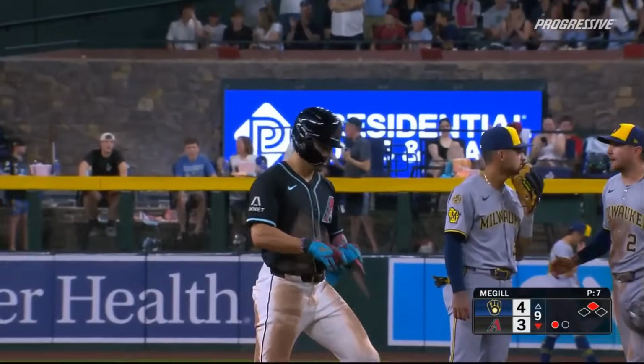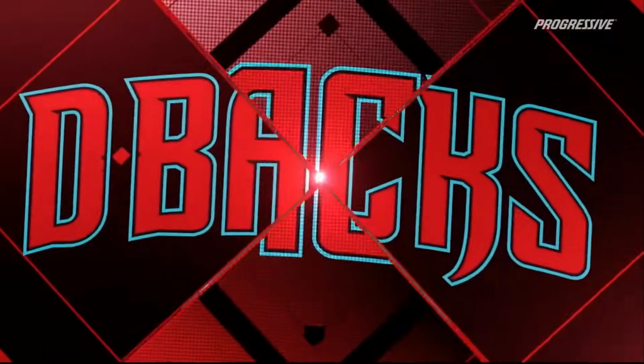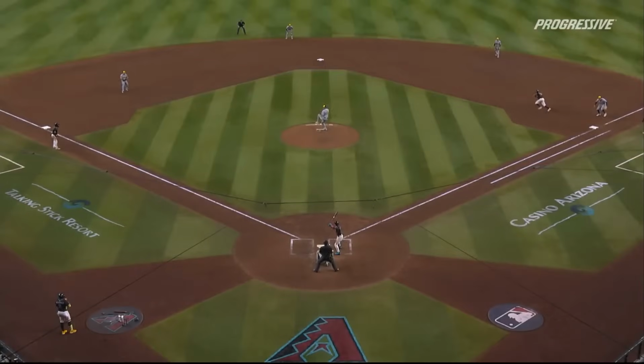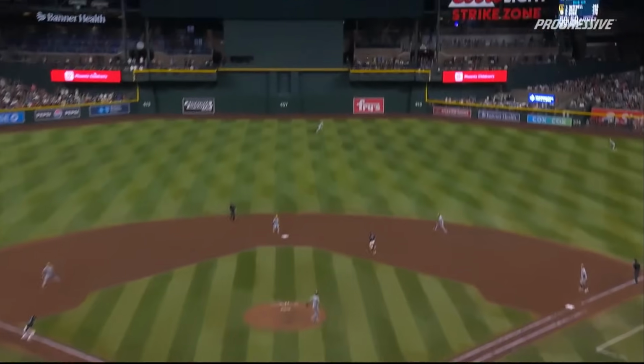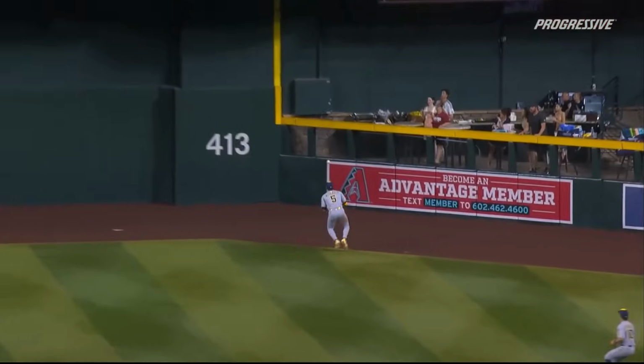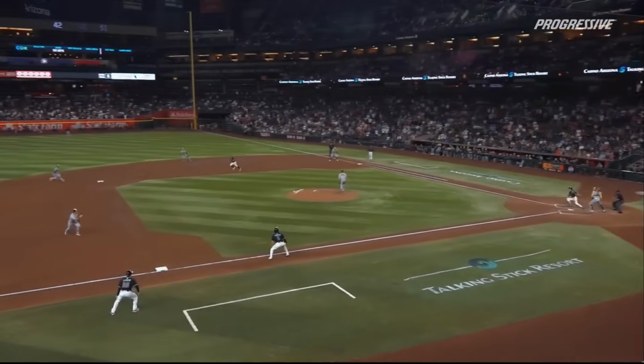Another ball hit in a similar location for Alek Thomas's triple. Out there, that gap in right center near the 413 mark. Center cut 98-mile-an-hour fastball, and Corbin crushed it 111 off the bat. Just missed sneaking it into that pool area.